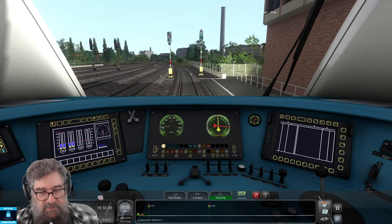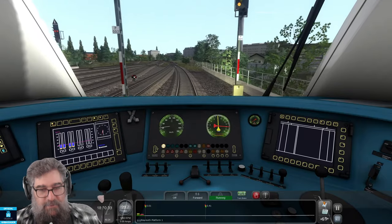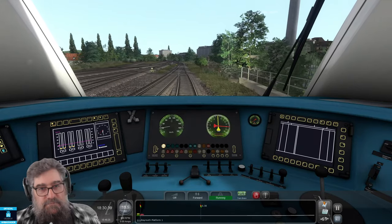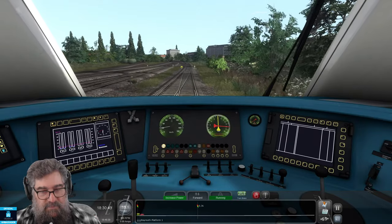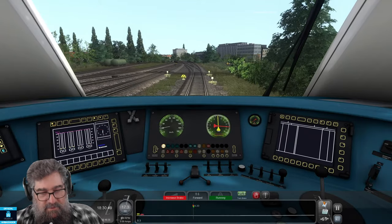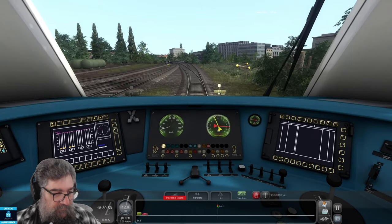No, don't increase brake. Hold brake. No, don't even do that. No, no, no, no. Off. That's what we want. I didn't turn on PZB. Let me stop. Just stop and I'll turn on PZB.